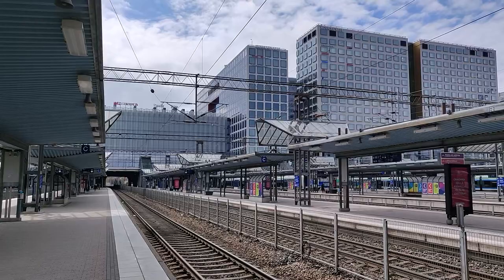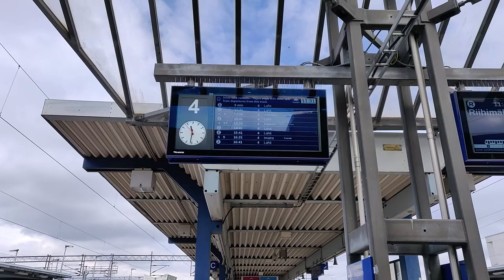Pasila is a major railway station. It's the first point in Helsinki where all lines from the north, east and west meet and is therefore really handy for changing trains.